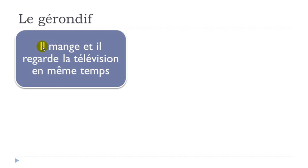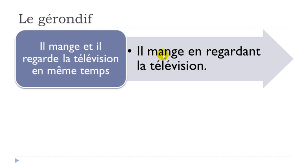So in that case, what we could do is keep the first part, of course, il mange, and then instead of il regarde la télévision en même temps, this en même temps will go away because we don't need to repeat it, that's the whole concept of the gérondif. Then we just need to transform il regarde, so it will become regardant for the participe présent form, and just before we'll put this preposition. So il mange en regardant la télévision. Okay, so it's exactly the same thing, but of course the sentence is much shorter.